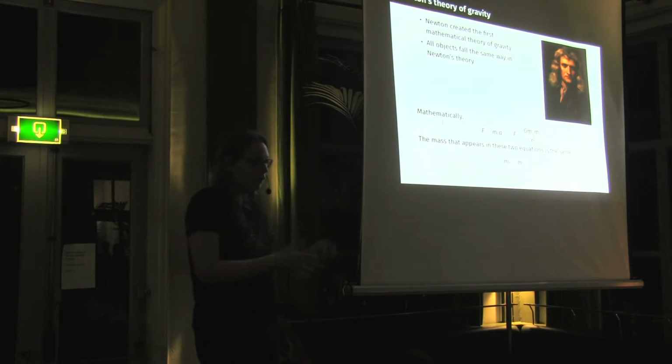So, these are just descriptions. Things fall the same way. When Newton put together his theory of gravity, he actually had a theory that described how things moved. And it was remarkable, first because it was the first really mathematical theory. He actually had to invent the mathematics to make it work. You can thank him for calculus, if that's how you feel about calculus.